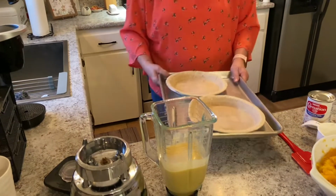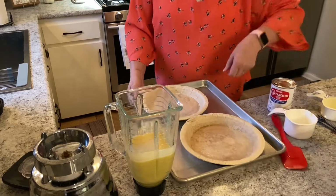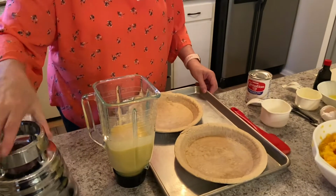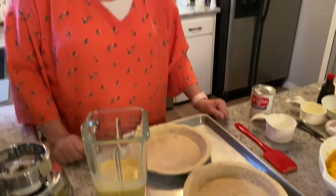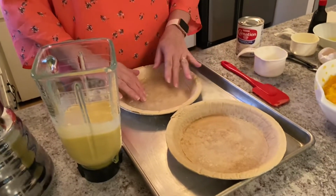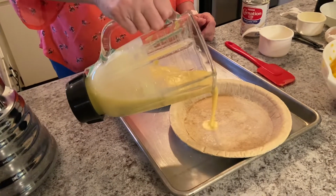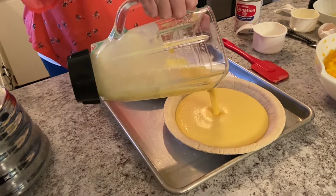And then on my pie shells, and these are store-bought. You know, I like things simple and easy, so I find these are pretty good. I did bake them for just about 8 minutes in a 350 oven. That way they're not so soggy. And we'll go ahead and pour this first recipe in.